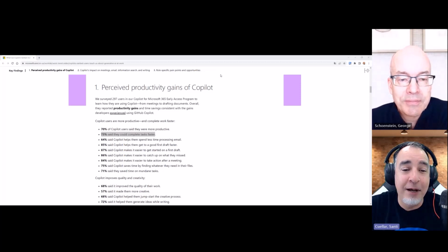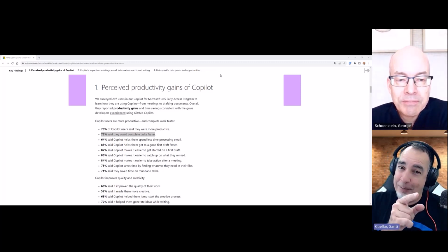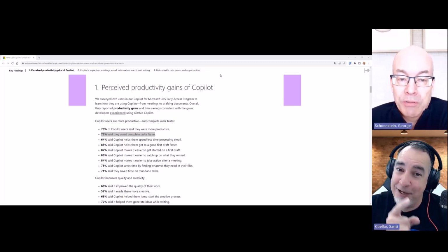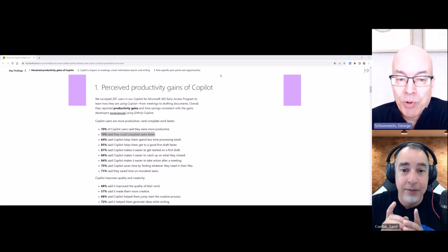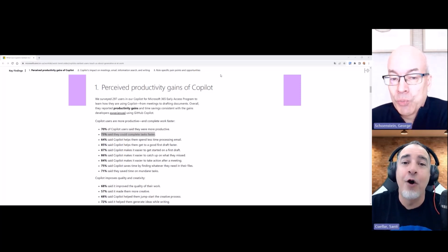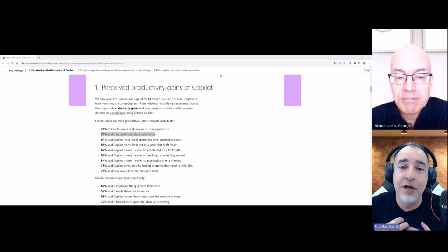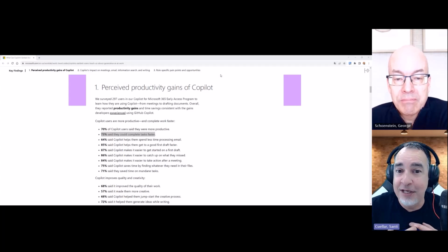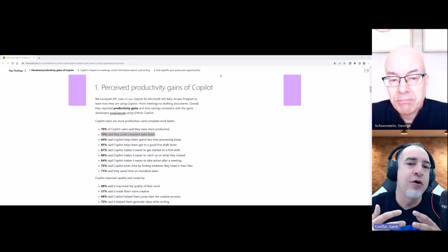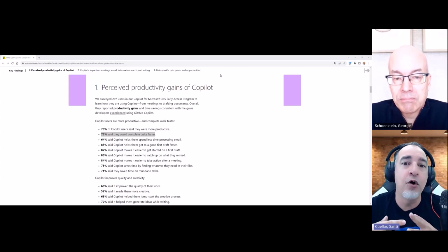64% said that Copilot helps them spend less time processing email. Do you know why, George? Well, it's the ability, part of it, right? The ability to have it work through your emails, potentially prioritize them, build responses for you in your tone. We saw that at Ignite. Or give me a summary, or show me the emails where I was mentioned and not just copied, or can you just get me caught up on what's happening, or is there an email from my boss?